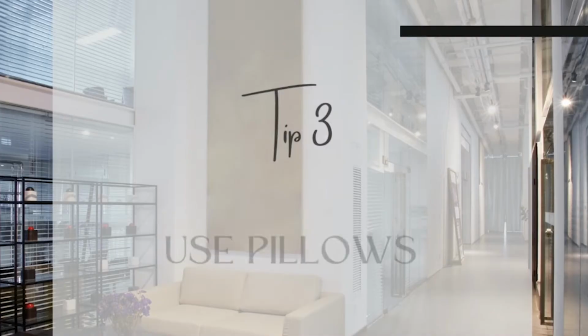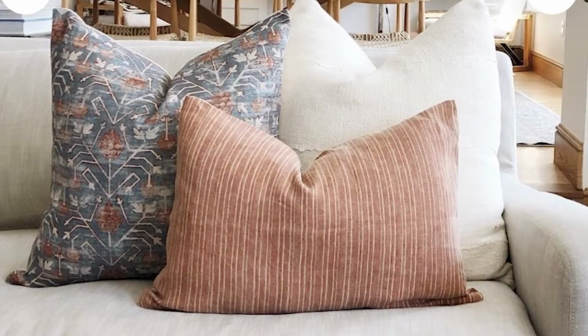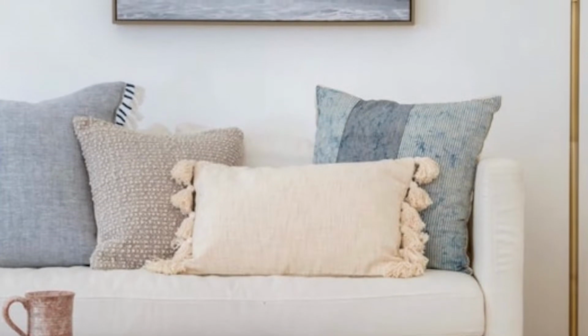Our third tip for decor styling is to use pillows. Pillows are a very inexpensive way to decorate and style your room. It allows you to add and change color, and it gives you the opportunity to bring in texture and patterns. Another good thing about using pillows is it allows you to bring in our second tip, which was grouping.